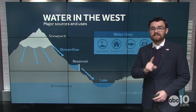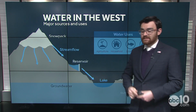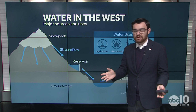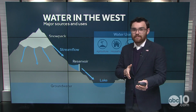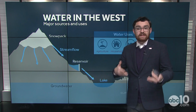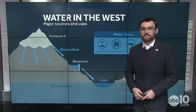But I want to focus on something different this week. We haven't really talked a lot about the ecological impacts of water in the West, of snowpack, of snow melt, of rivers, of diverting water from rivers. So let's talk about it. And we went straight to the fishy source. That would be Trout Unlimited, to talk about how everything we do with water, from diverting to snow melt to snowpack to rain in the winter, impacts fish and why that is so important.